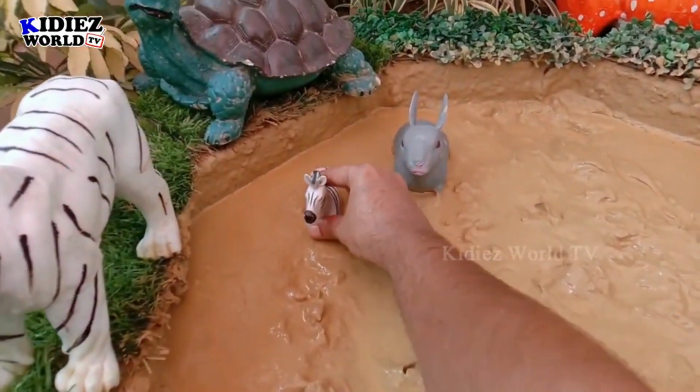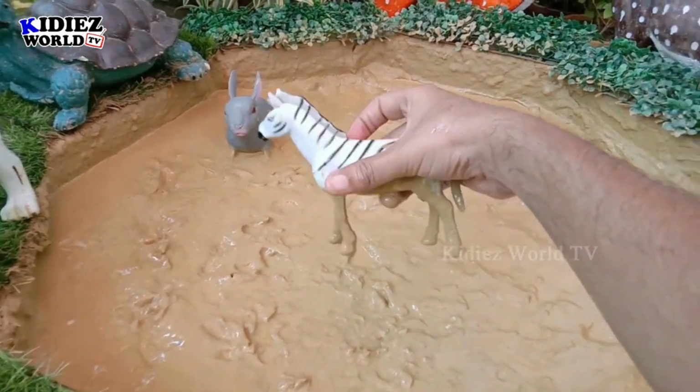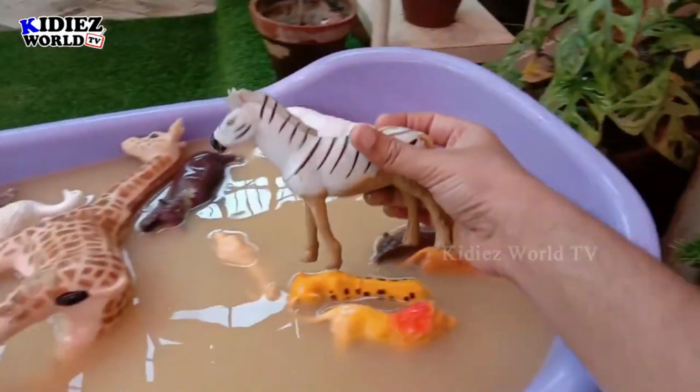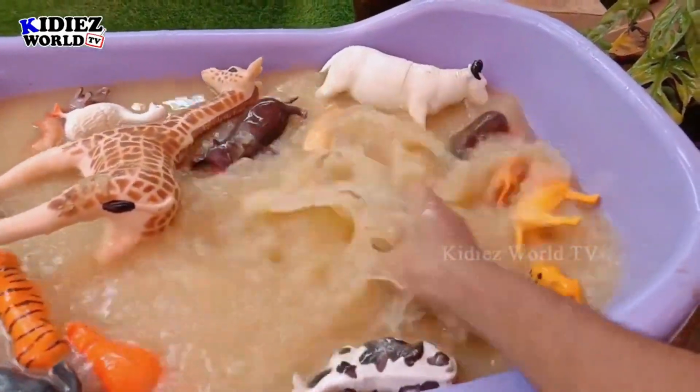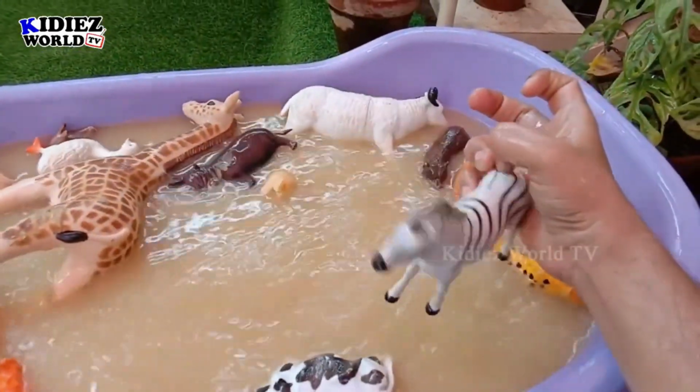And the next one we have is zebra, which is very beautiful and lovely by the colors of his body. Let's wash him. Here we go, zebra.